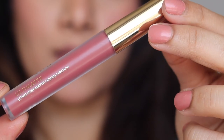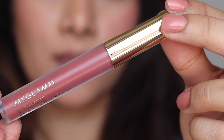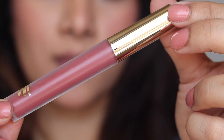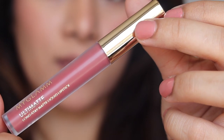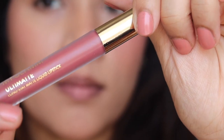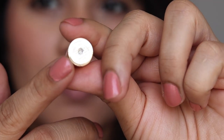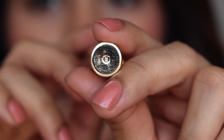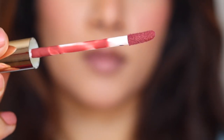And yes, now let's start with the swatches. On the inside, it comes in a plastic tube with a golden cap and a transparent color-coded bottom, which mentions the name of the lipstick on a sticker on the cap of the lipstick, which actually is not at all legible. I wish it was printed, or at least placed somewhere where it could be read. The applicator tip is a decent applicator tip and applies the product beautifully on your lips.